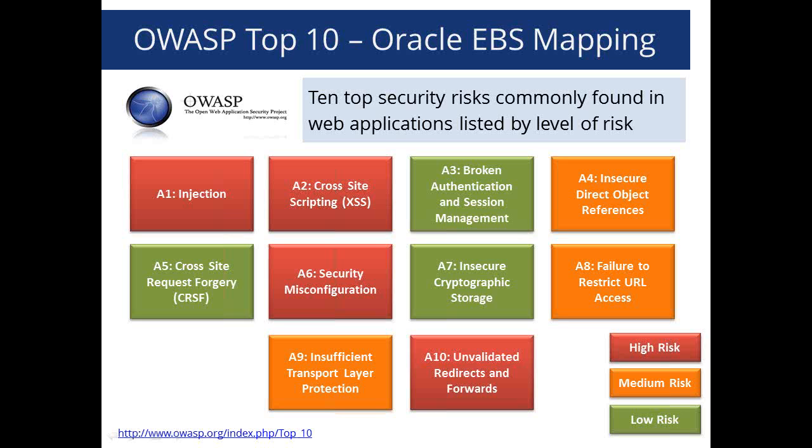And OWASP is a very good organization, and they provide a lot of knowledge. One of the things that they do every year is publish a top 10 list. They've gone through and thought about web application security and said, what are the most common security risks to a web application? And let's rank them by level of risk.